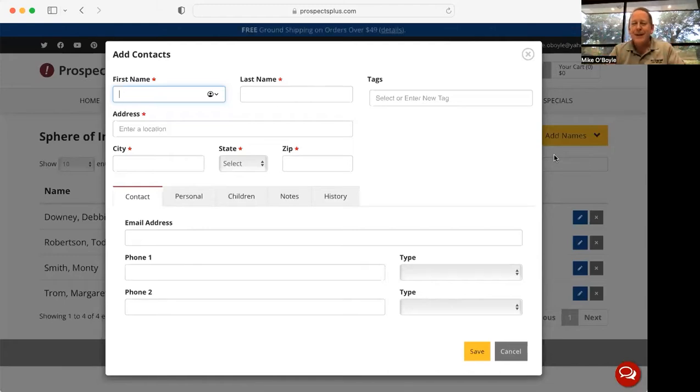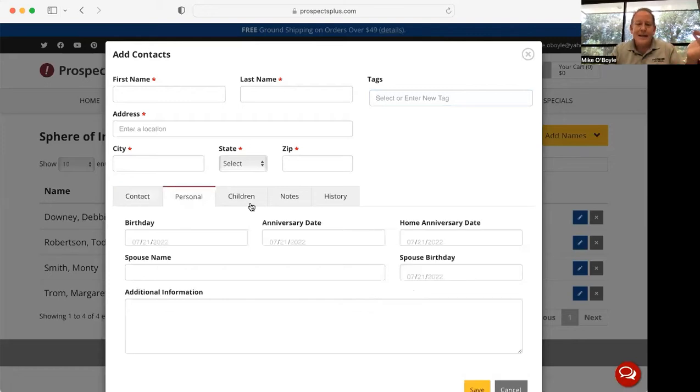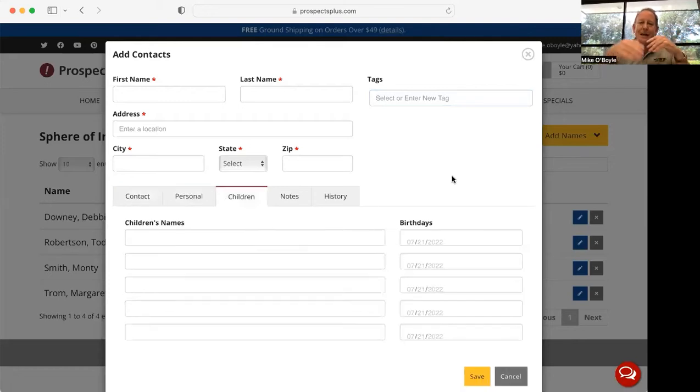Like I said, most people's biggest challenge, and the reason they haven't gotten started, is their mailing list isn't intact. They don't know how it needs to be. So this is an easy way for you to plug in some information about people. There are some tags that you can enter based on who they are. You can use this even if you downloaded a geographic farming list and just tag people maybe by income, length of residence, and things like that. But you can just jot down some notes. Again, it's just a tool designed to make it easier to get started.